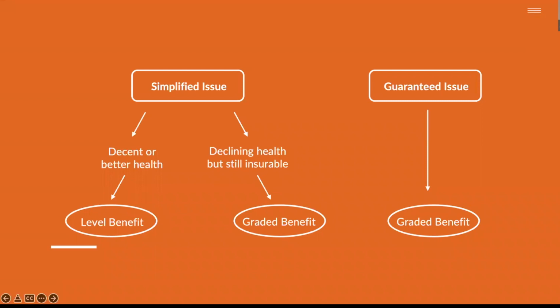Okay. So you as an agent are going to try your best to get your client into a simplified issue and preferably a level benefit. But if that's not the case, then you can look at some of these other options here. Okay.